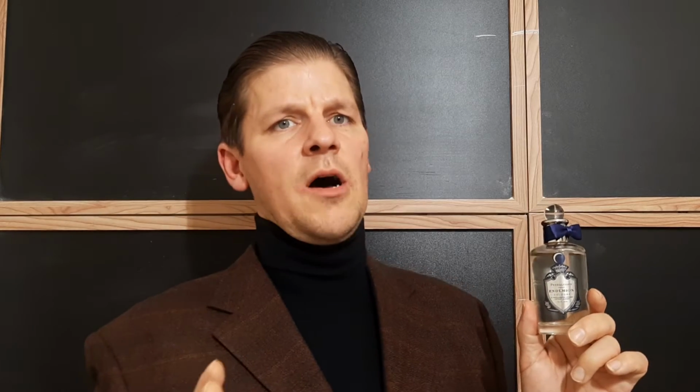Performance on this is moderate. I got about 2 to 3 hours, but during that 2 to 3 hours, you got very great scent wafts, scent trails. Even if you've left the room, you could still pick up the scent. This is not a fragrance you want to overspray. You just want to reapply, maybe one shot every 3 hours.